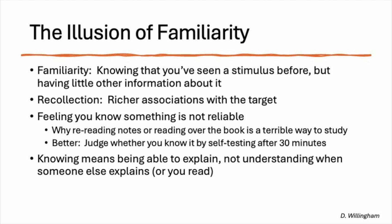So being familiar is knowing that you've seen a stimulus before, but having little other information about it. Recollection is a richer association to the target. What you really want is recollection. So feeling you know something is not reliable. This is why rereading your notes or just rereading your book is a terrible way to study.